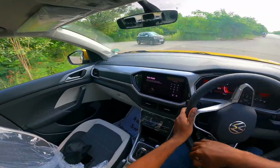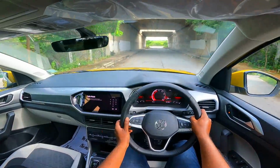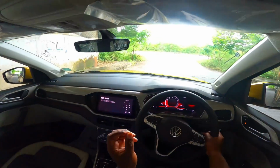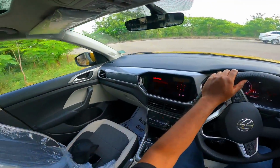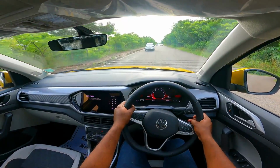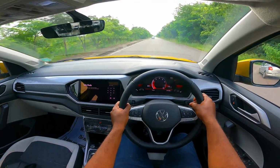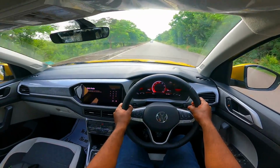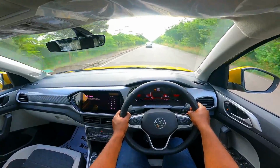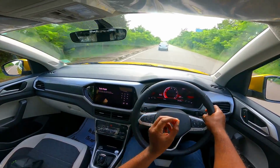So let's try and get in here. We're still in the manual mode, and you can see the rev counter going absolutely nuts. The paddle shifters work smoothly, absolutely slick shifts. The steering is nice and light and effortless in the lower RPM range at lower speeds for easy maneuverability through city traffic. Oh, lightning fast changes right there for you, and the gear shifts are precise, and they're shifting at 6,500 RPM.